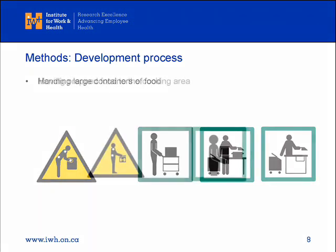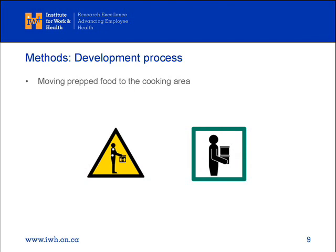And this one was about moving prepped food. So once you've worked in your area of the kitchen and you've created some food that might be going to another part of the kitchen to work with, that's what this process is talking about. So they tend to chop the potatoes or chop the salad, and it goes into another container that's still fairly large, and they transport those to a different part of the kitchen. And this hazard is showing that they're using a large container and carrying it, and the control is that they've used smaller containers, and they're carrying those smaller containers instead of the heavier weight.